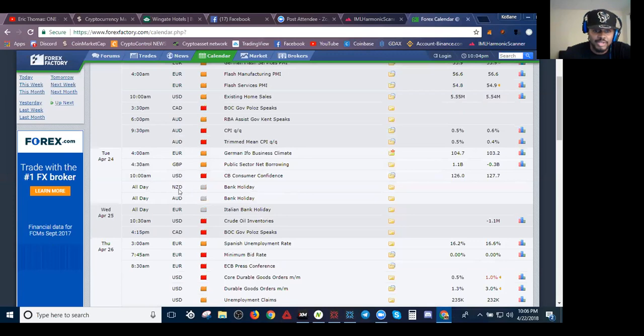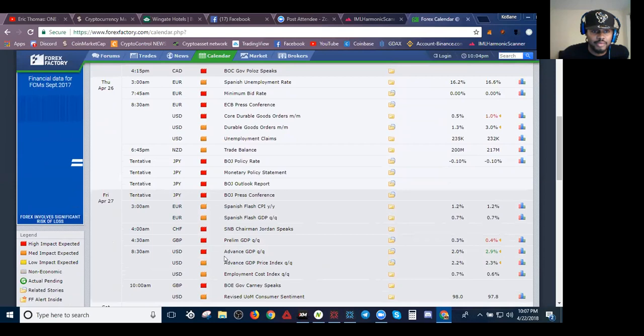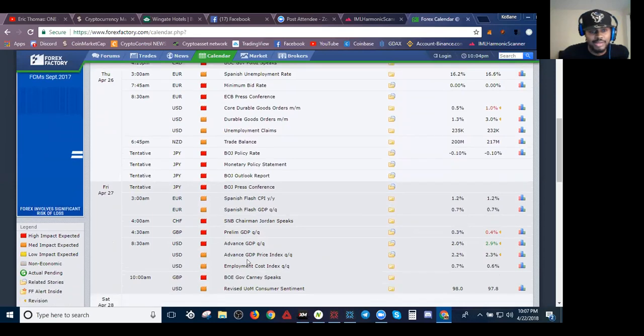Even here it says New Zealand dollar, bank holiday, Australia, bank holiday, Euro, Italian, bank holiday, all day long. So now I know I may not see a lot of volatility from NZD, AUD, or Euro on these days, right? Tuesday leading into Wednesday, I may not see a lot of volatility. So it gives me a heads up. These are the things you want to keep your eye on when you're setting up certain pairs to trade. Just real simple, nothing complicated.